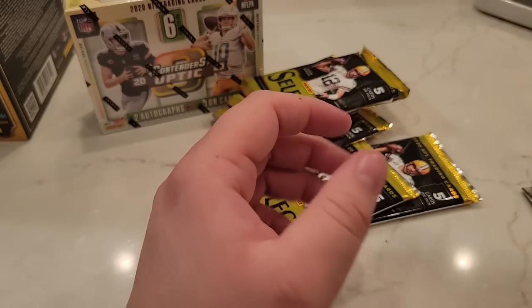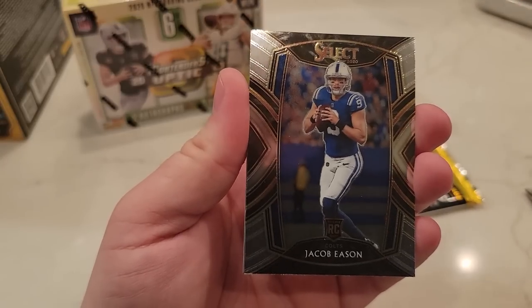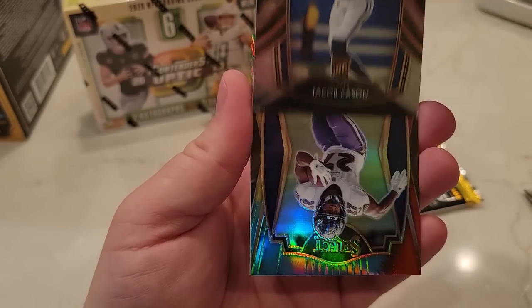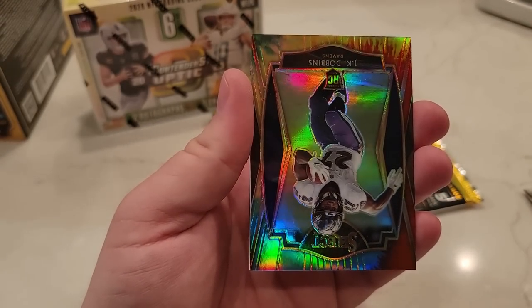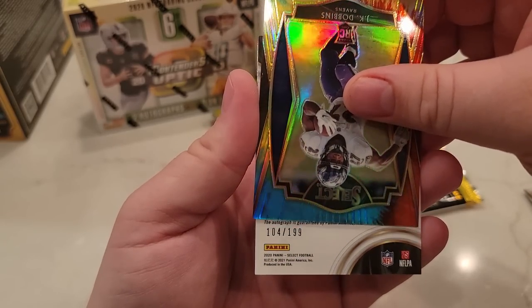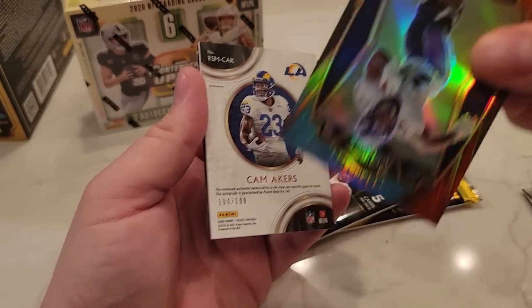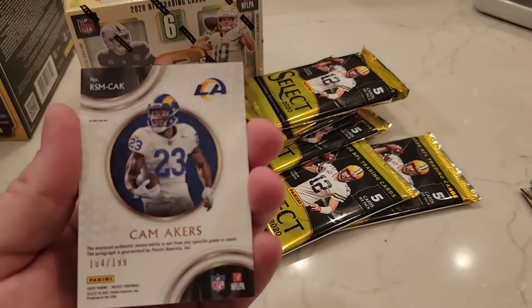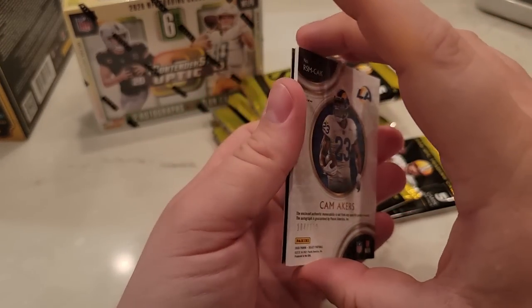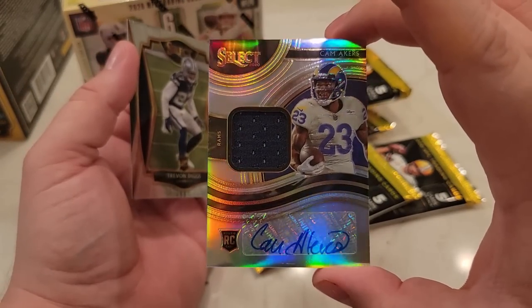Oh, another couple in the back. Damn, boys. Jordan Fuller. Jacob Eason. Beast. Oh, J.K. Dobbins tie-dye. Nice. Wow. And Cam Akers. Dope. The 25 tie-dye. And Cam Akers is 104 out of 199. Wow. Ran off the bottom. It did.